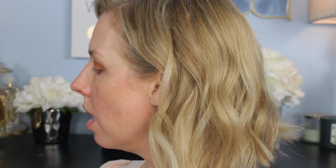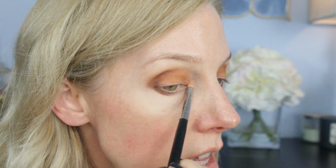Okay, and we are gonna go right here. Do you see how full my lips are? I mean, I do have full lips, so it's not like, but I feel like the top kind of is more even with the bottom. I'm gonna use Mirage. It's quite the metallic. Yay! Not a whole lot of fallout.